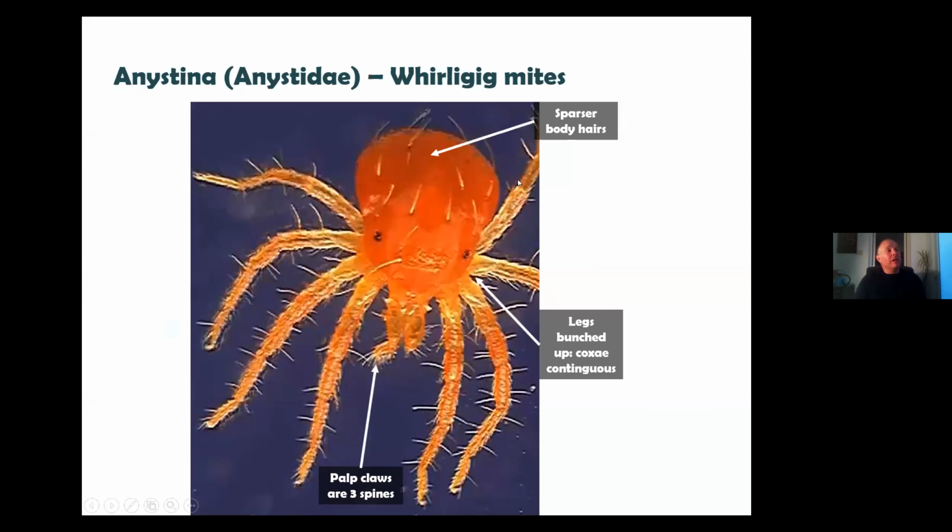The Anystina, whirligig mites, there aren't many. We only really have a handful of genera in this. And these are weird because the legs at the back are close to the legs at the front. They all branch out from a sort of single tuft on each side, presumably adapted for running really, really fast, which of course is what they do, charging around on plants and on hot stones in the summertime, chasing down their prey.